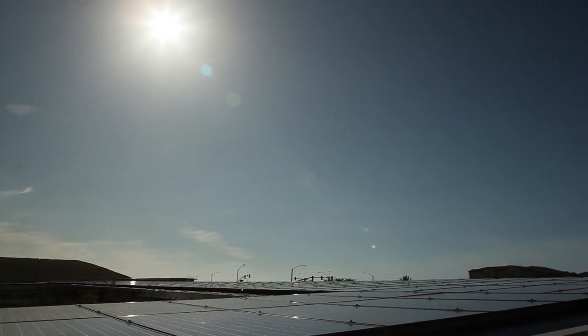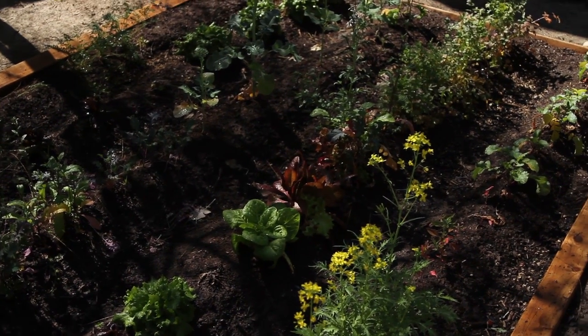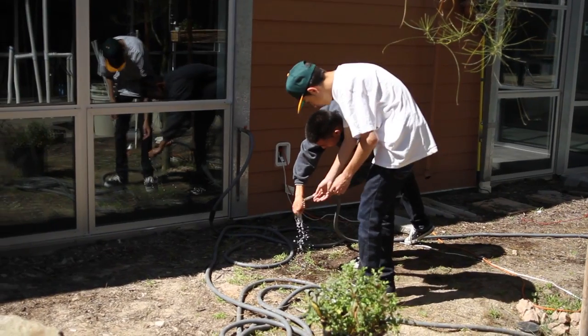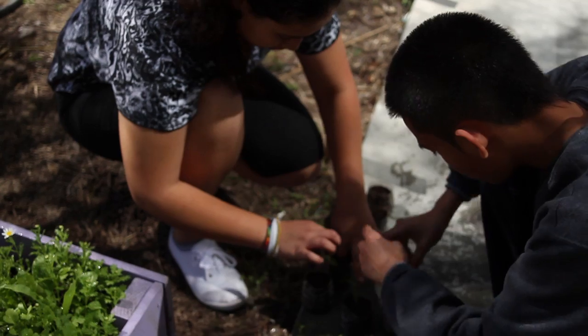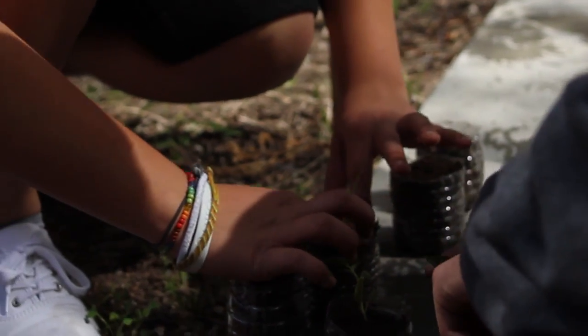In environmental science, we're not just learning about how plants grow, but some people actually plant plants, which is really exciting, especially when it gives you a lot of opportunities for experiencing different things outside of the classroom. Instead of textbooks, there's take care of your plants outside before you start class kind of thing.